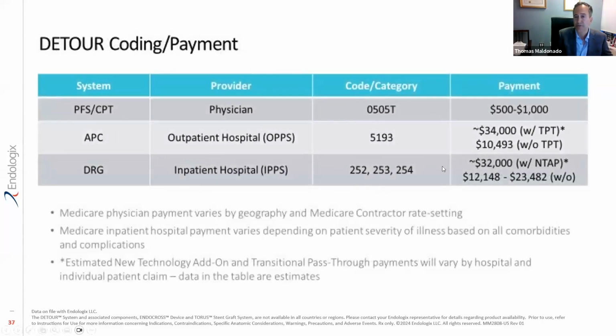Here you can see some of the rough numbers. This is a blended average depending on the geography, but for the inpatient, it's roughly 32,000 reimbursement with the NTAP code designation, and for the outpatient, 34,000 now with the TPT, which is just fresh from January of this year. You can work with the Endologix folks, who are very knowledgeable and helpful about trying to get this through your VAC, your Value Analysis Committee.